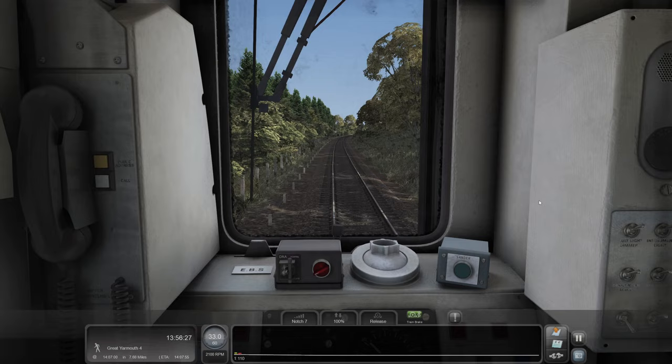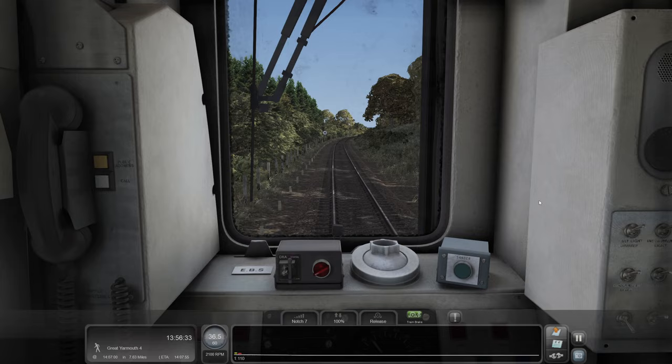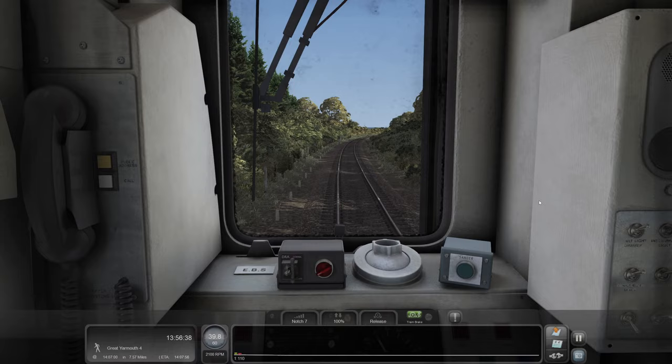Brilliant. Again, maybe I'm missing some assets. I didn't think that the Wherry Lines required any additional add-ons, but then again, I didn't read the readme, I just literally installed it. So maybe that's where I'm going wrong.